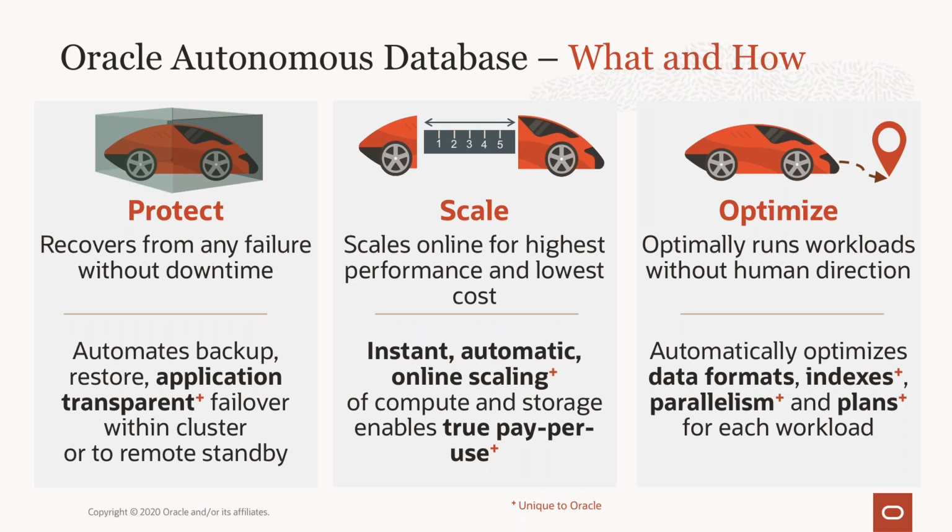Protect means, again, we want to automate backup and restore. If there's a failure, you want to be able to quickly retrieve the data that you've backed up. Auto scaling means, every application might go through some peaks, in which case you need more CPU or more IO resources. So we want to be able to auto scale your application when it's running on the autonomous database. You can actually go up to 3x the CPU or 3x the IO immediately if needed, and it's a pay per use model.